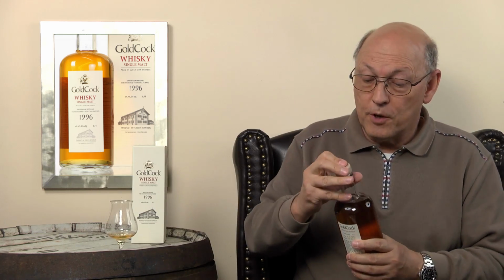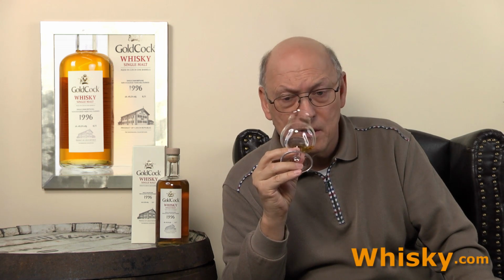So this one is 49.2, close to the limit. I'm sipping now. Wonderfully fruity, and a lot of vanilla in it as well. Going over into oranges and vanilla and caramel. There are some wood notes in, and there's still an alcoholic note on it, so 49.2. In this case, it's quite intense. And there's some exotic fruits as well.